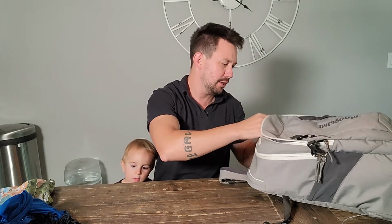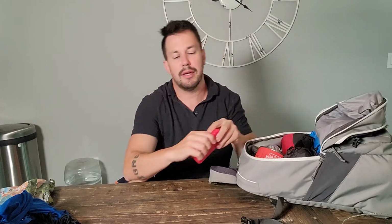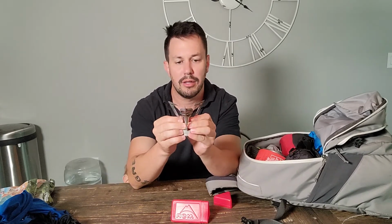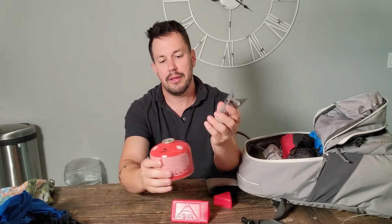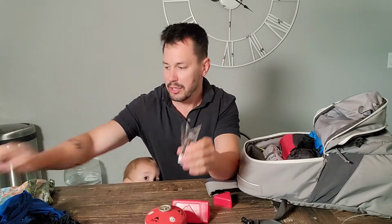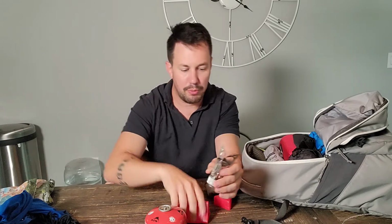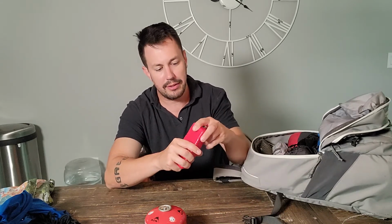So let's get into the main body of the bag. Okay, I keep an MSR JetBoil. So just screwing this on the gas here, boop, boop, boop, light it, and you've got JetBoil for cooking purposes. So I will go ahead and pop that in there, but I like it because it's super compact.